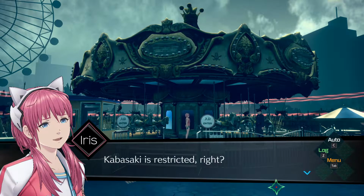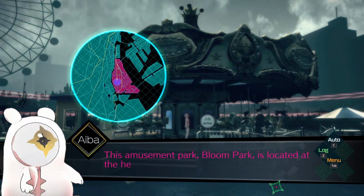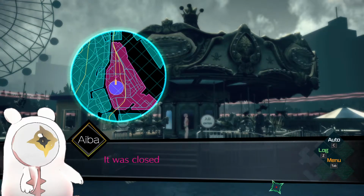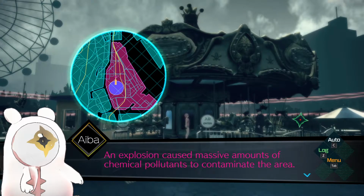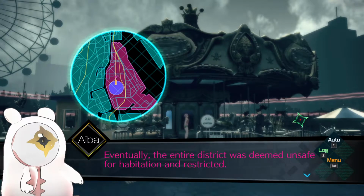Kabasaki is restricted, right? No one's supposed to be here. This amusement park, Bloom Park, is located at the heart of the Kabasaki district. It was closed 8 years ago. The closure was due to an accident at a nearby chemical plant. Ah, okay. So we're in Chernobyl. It's radiation. An explosion caused massive amounts of chemical pollutants. More or less, not literal radiation, obviously, but like a similar thing. The government quickly issued evacuation orders. Eventually, the entire district was deemed unsafe for habitation and restricted.